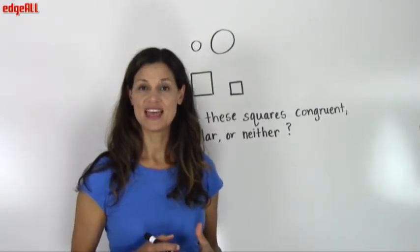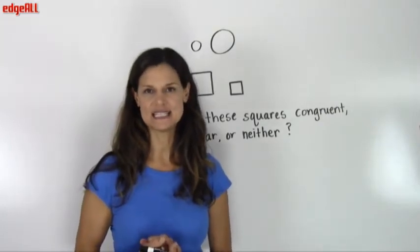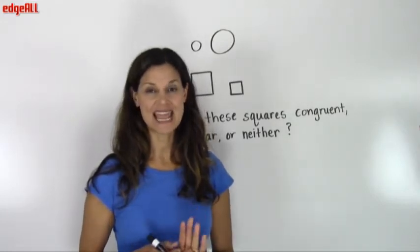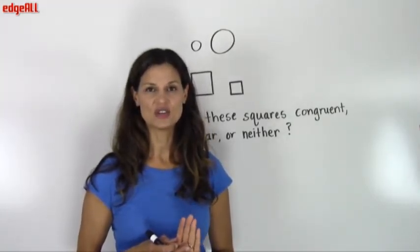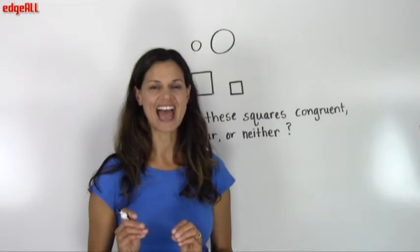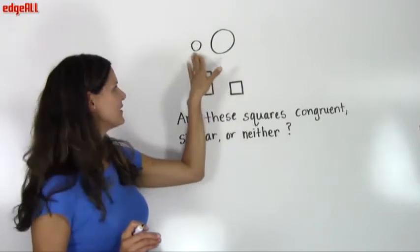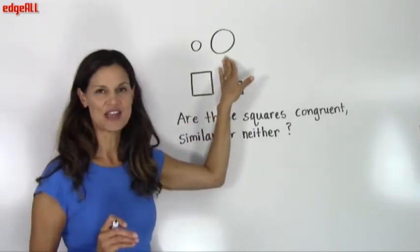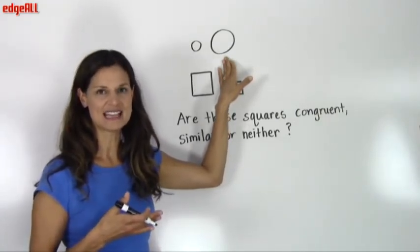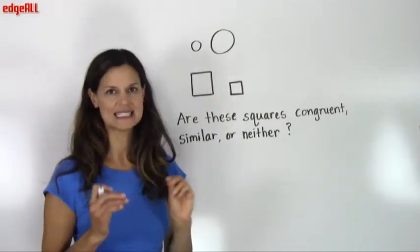Two shapes that have the same shape but different sizes are called similar. Similar shapes are not congruent because they're not the same size. In order for two shapes to be congruent, they have to be exactly the same. Same shape, same size. So here is an example of two circles. One is very small and one is a little bit larger. They're the same shape, they're both circles, but they're not the same size. So they're not congruent, but they're what we would call similar. These two shapes are similar.